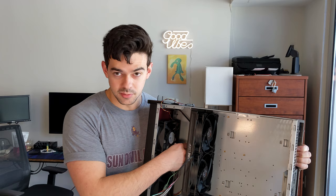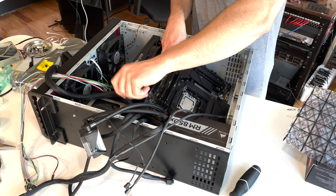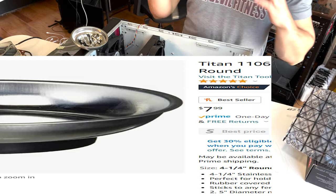But I figure with all that out of the way, let's go ahead and get the motherboard. I can already tell that cable management is gonna be hell. All right, in you go. I tell you what, these trays just make everything so much easier.